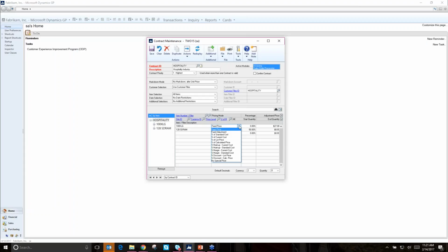And these are the different pricing modes that you guys can use. So a fixed price, it's always $25 or whatever. A fixed adjustment is always plus or minus a dollar amount. Then we have percentages of cost. So we have standard and current cost. And then your percentages of list, a percentage of a calculated price.